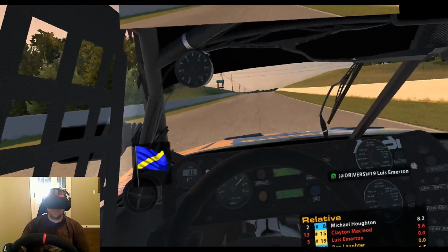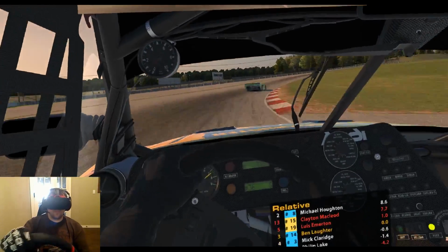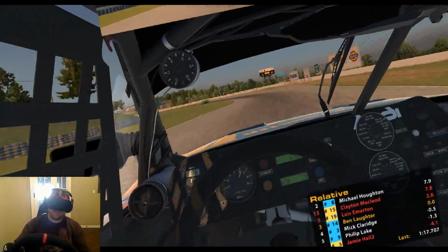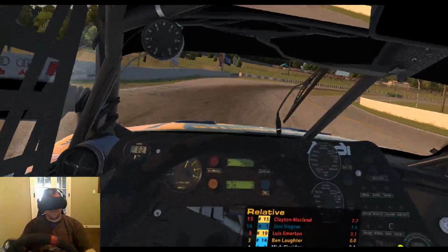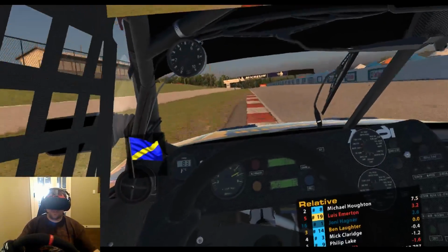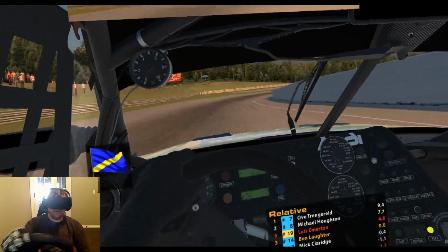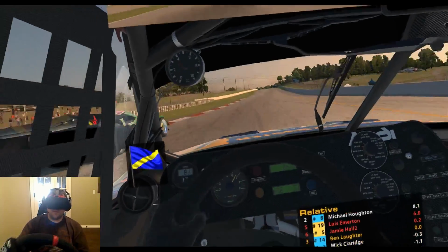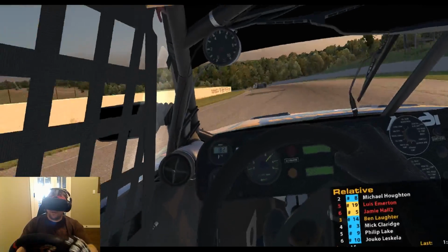Left side. Sorry for holding you up there, Philip. Still there. Clear left. He's out of rhythm for the whole section. Blue flag, hold your nerve, just keep it smooth, no mistakes. That lap was a 117.7. Sectors 1 and 2 are 0.5 off the pace. Sector 3 is 0.3 off the pace.